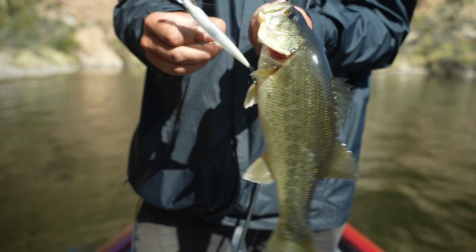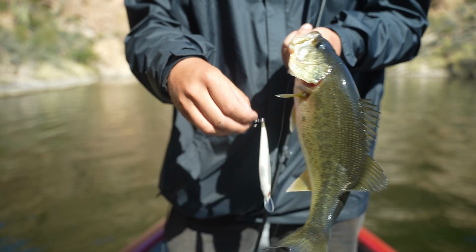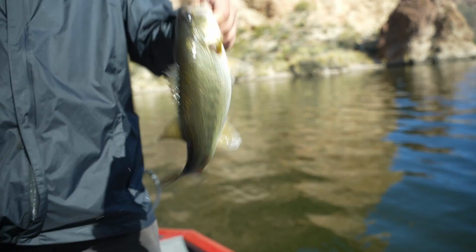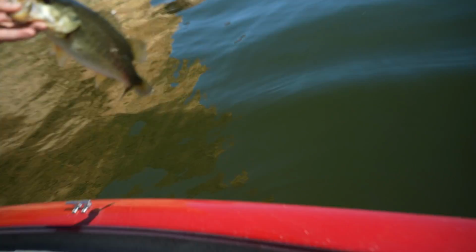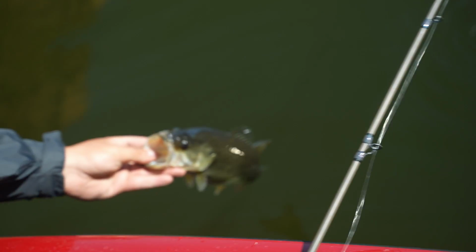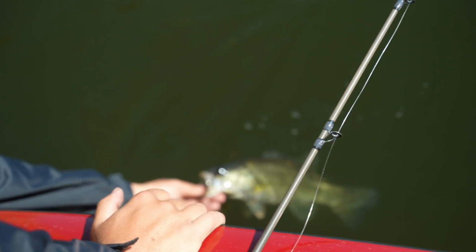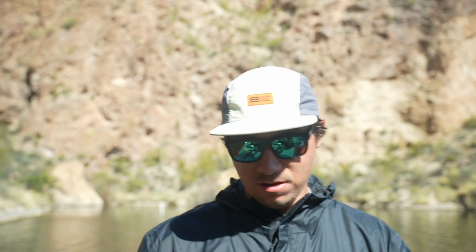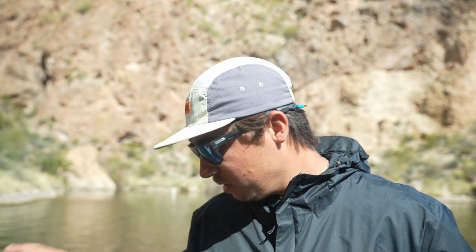So far, first impressions of these rods, there's definitely, in my opinion, a big difference fishing the, yeah, let's let him go. Oh, nice little guy. Thanks for taking part in our video today, buddy. Oh, he's gone. All right. So in my opinion, there's a big difference from fishing the 110 Stick from these other rods here.